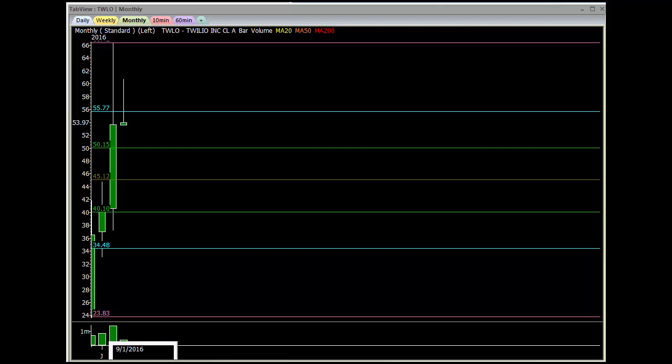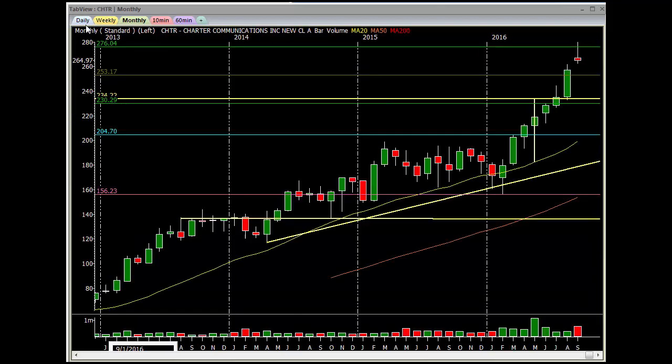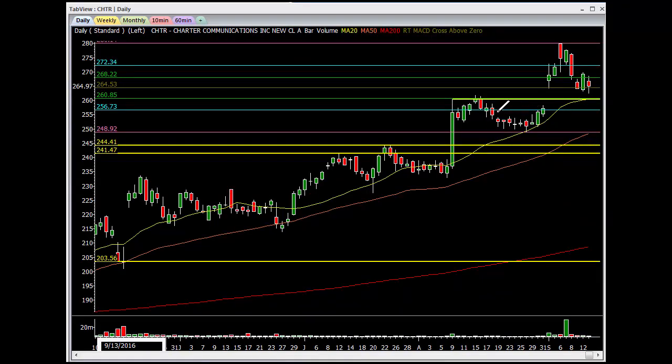So Chtr, another high flyer. This one was another one that was out of control. It was just all news driven, upgrades this. 300 is the next number. It goes right up into the 280 area, comes back in. Now we're chopping around in a bearish manner.